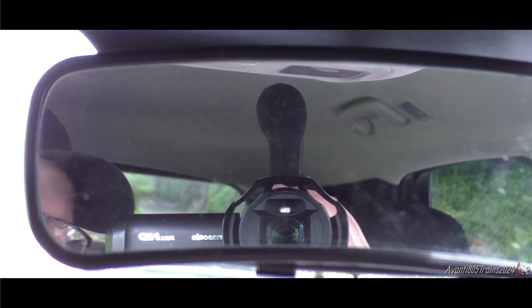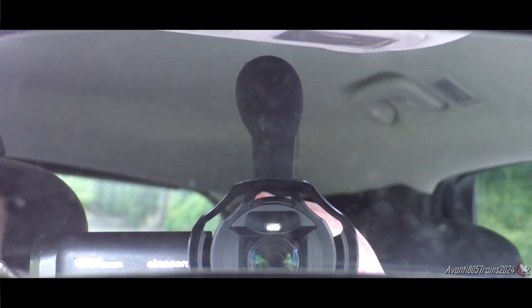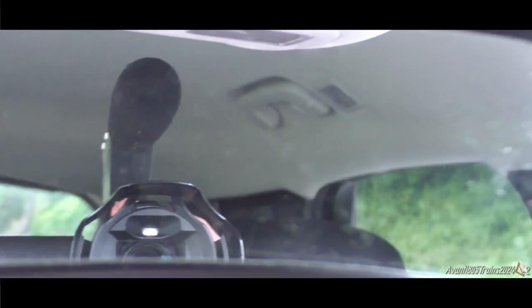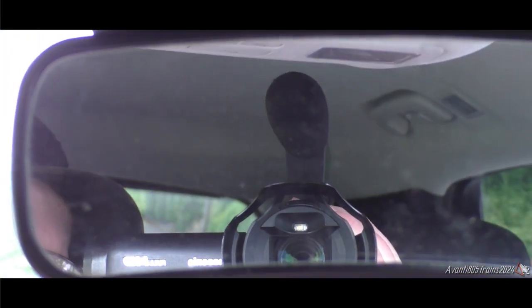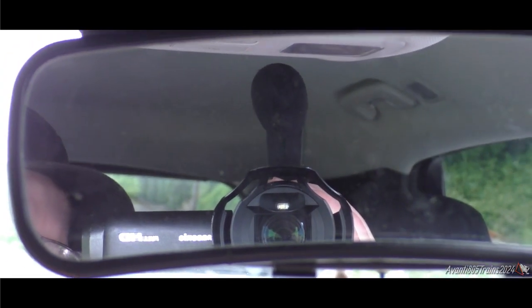Also, I'm using the brand new microphone, the Pixel Vocal MC50. I'll give you a quick look at it right now. Here you can see it on top of the camera. This is the Pixel MC50, which is a very good microphone indeed, because of how good it is with sound, and it can pick up your voice very well indeed.